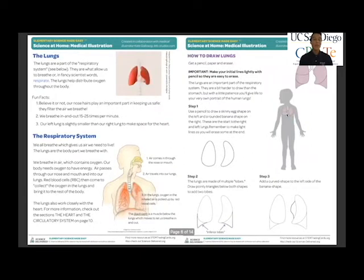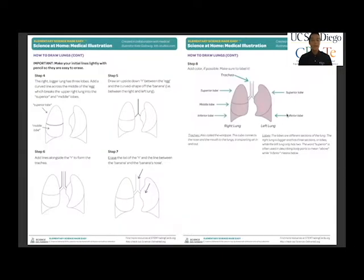And as we move on, we're going to have the lungs, and we're going to be talking about the respiratory system and its importance. And as you can see here, the lungs are going to take a little bit more work when drawing, but that's okay. We're going to have fun with it. And I'll cover that in very small steps so that you can have a great drawing, okay?